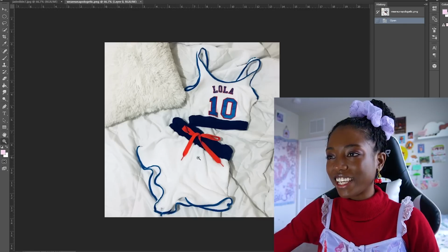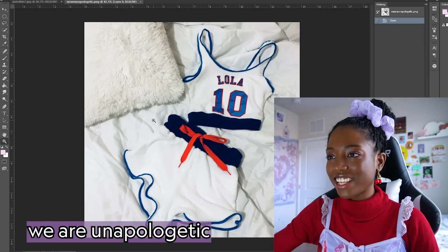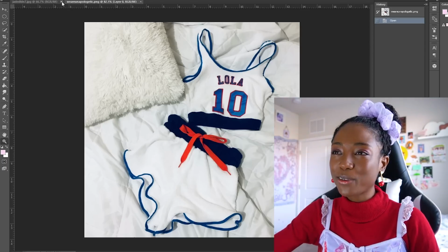And I was also looking at this. This is from We Are Unapologetic. This Lola Bunny set. This might be like a lounge set, but I thought that maybe if they had a slumber party, that would be cool.